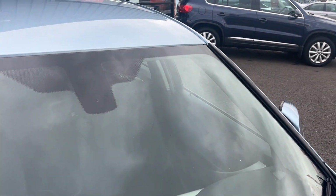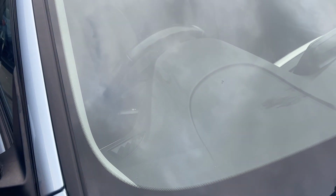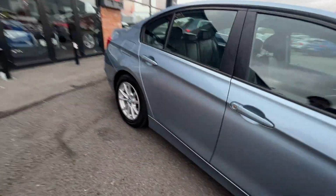Final thing to do before we make our way through the interior is check out the front screen. There doesn't appear to be any major chips or cracks. Maybe one little chip there, but it looks like it's only on the surface, so the screen looks in good condition. Now we're going to make our way through the interior, starting in the boot.